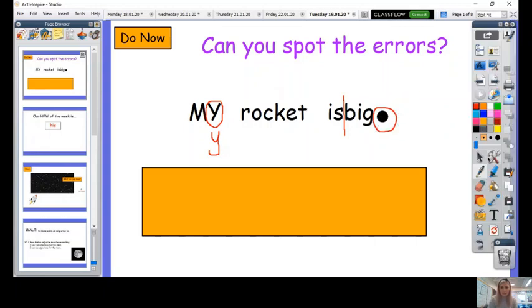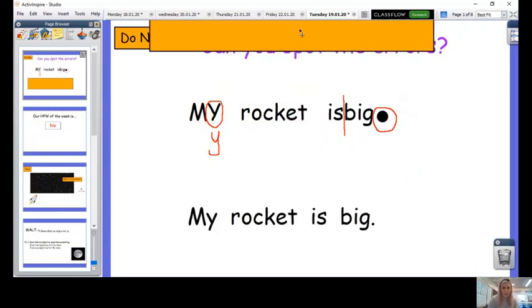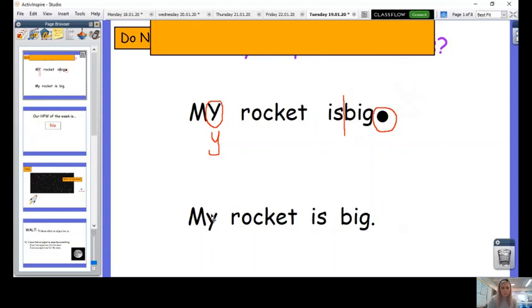Right, let's check if you have gotten everything correct today. My small y, rocket, finger space, is, finger space, big, and a small full stop. Let's do our checklist. Capital letter, check. Finger spaces, check. Full stop, check. Perfect sentence. Great. Well done, Reception. You have helped Miss Houston so much.